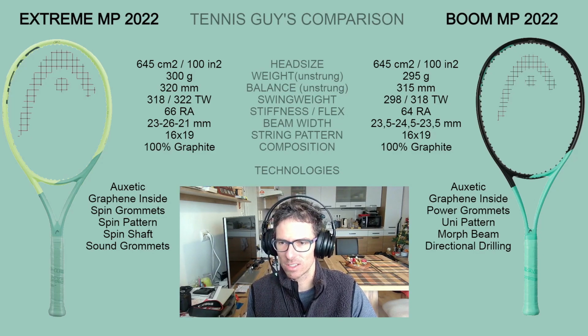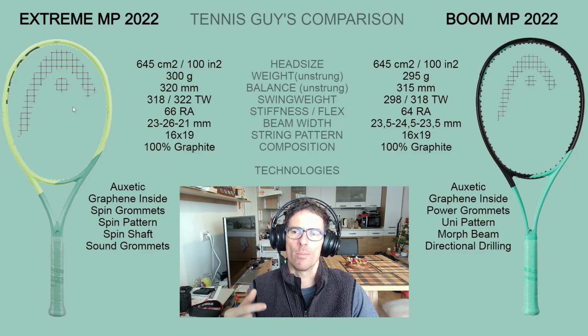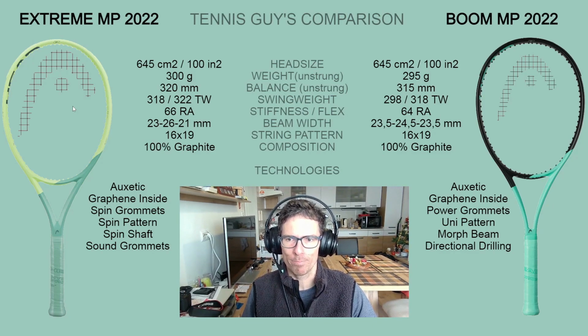Now there is this sound grommets technology for the Extreme MP. Once again, the grommets are designed so they make a higher sound, more pop, more of the wooden sound. When you hit the ball, it's like ping, pong, pong. So you will hear that when you hit the ball with the racket in the sweet spot. And there is the directional drilling, no sound grommets, for the Boom MP.